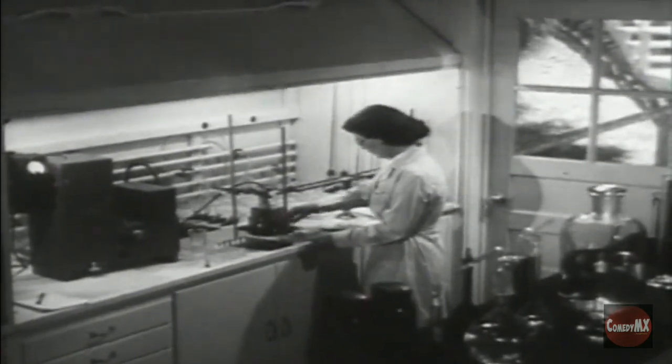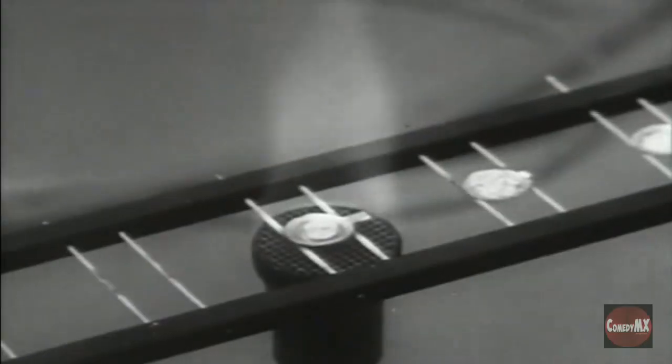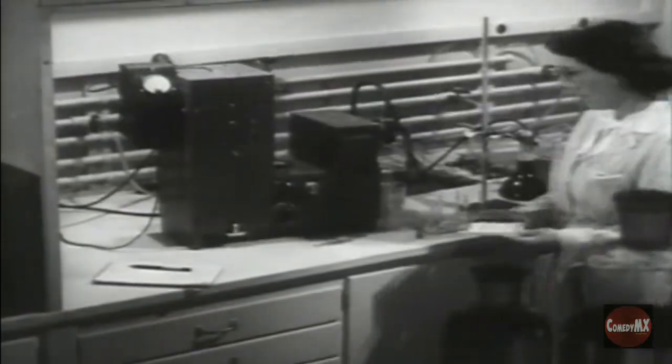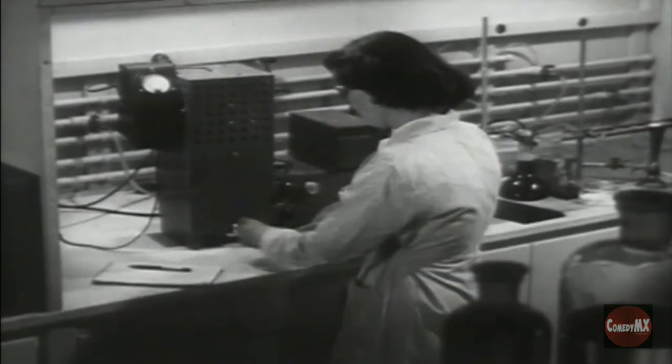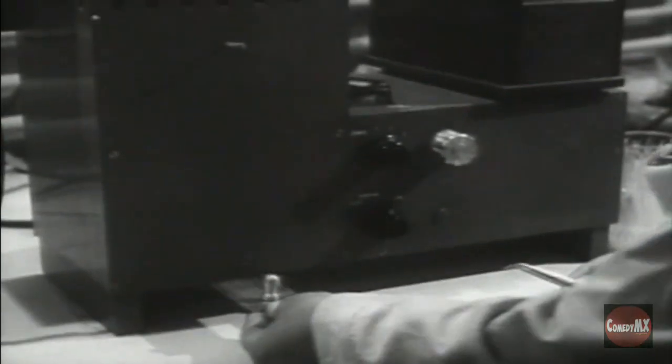Samples go also to the laboratory, where they will be subjected to chemical analysis, as you see being done here. This test will determine the amount of uranium in the sample. This is but one of the many precautions taken by the Atomic Energy Commission to protect the workers at their jobs.